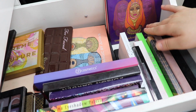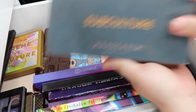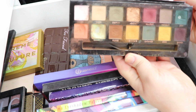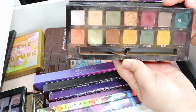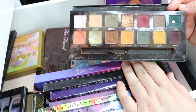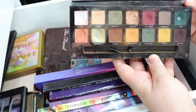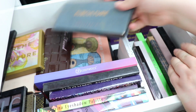Then I have some of my ABH palettes right here. So we have the Subculture palette. This was the one that I thought that I would use in my Shop My Stash. Yeah, you can see I cannot decide. But this one is the perfect grungy palette in my opinion. I absolutely adore this palette. Recently used this in my makeup and murder video or something.